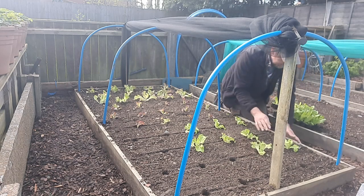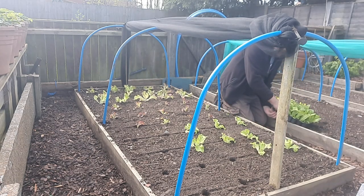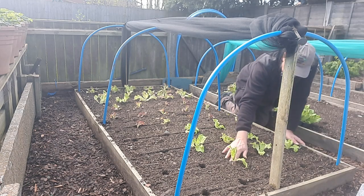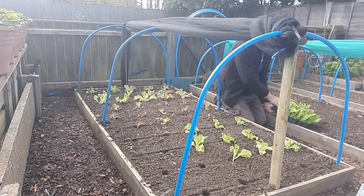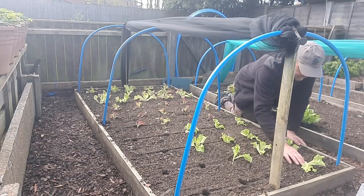in the early season, but once it gets in the main season it's quite high up. This is the bed I did the Brussels sprouts in last year. Not sown any yet. I don't think I'm going to be doing any this year. I don't know. I'll have to see. Play that one by ear.